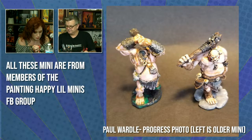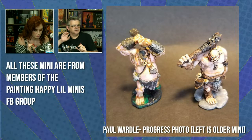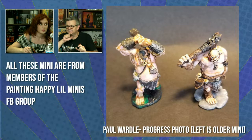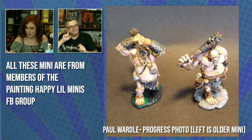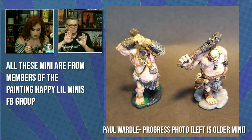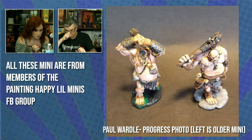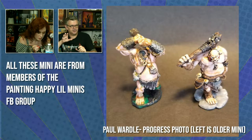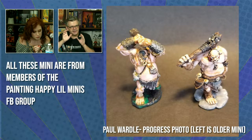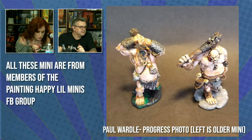I saw one online earlier today where somebody posted the first mini that they painted in July, like 3 months ago, next to the mini they were painting now. It's basically the same miniature, they were painting a second one, but they'd learned a lot. I really like parts of the first one and parts of the one they were working on now. But it's always cool to see that sort of progress.